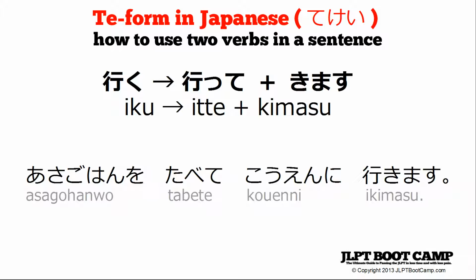Now, of course, you can expand it out, like this example down below. Essentially you're connecting two sentences together with the te, and in this situation, it means and. So, for example, asa gohan o tabete koen ni ikimasu. I'm going to eat breakfast and go to the park. Koen is park, ikimasu is go. Asa gohan is breakfast, and tabete is the te-form of taberu, which is to eat, of course. So you can use this to link two sentences together that need to be linked. There's some reason for them to be linked, so to speak.